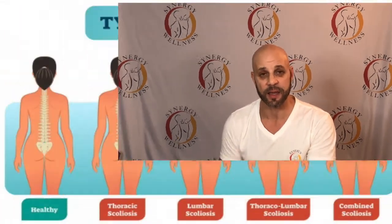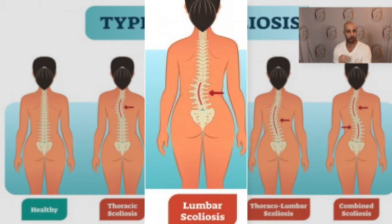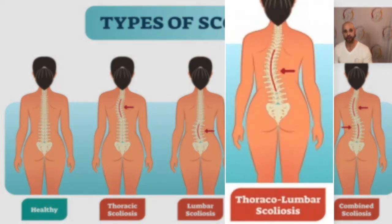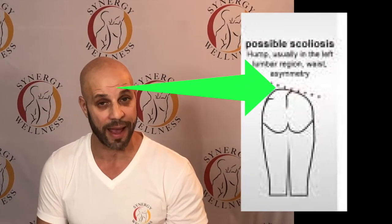The second type or pattern we see, also fairly common, is the left lumbar curve, which accompanies a left lower hip and the center of gravity shifted to the child's left side. The third pattern that we typically see is a left thoracolumbar curve. This type of curve is seen with a left-sided muscular prominence in the lower back.